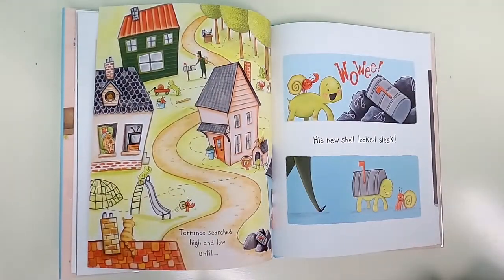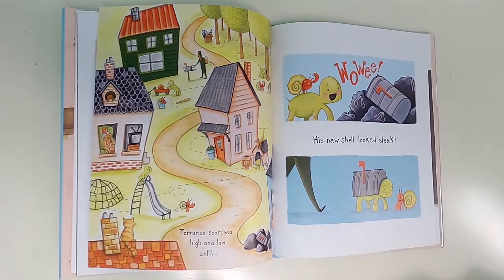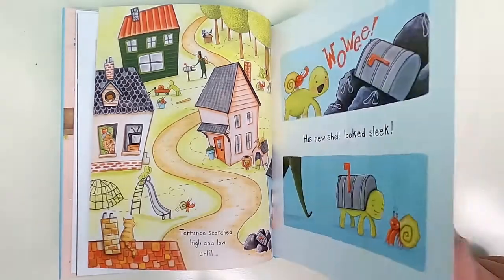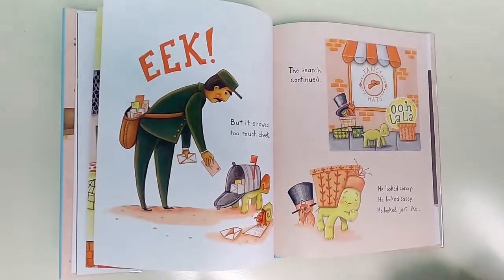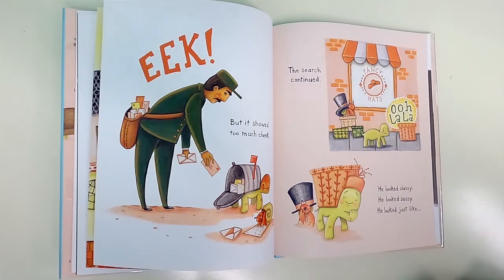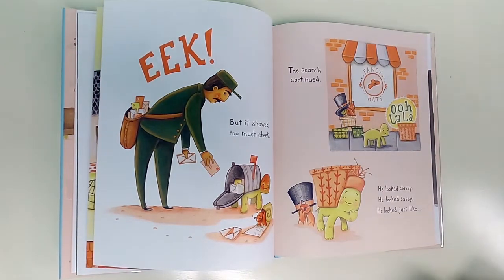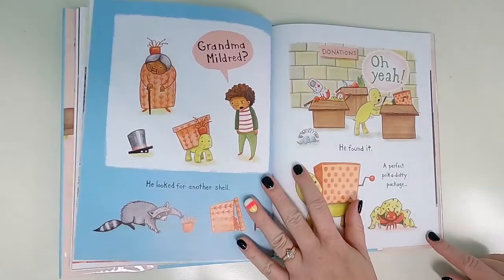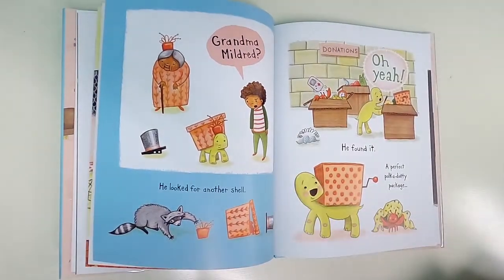Terrence searched high and low until, wow-wee! His new shell looks sleek. Yeek! But it showed too much cheek. The search continued. He looked classy. He looked sassy. He looked just like Grandma Mildred?